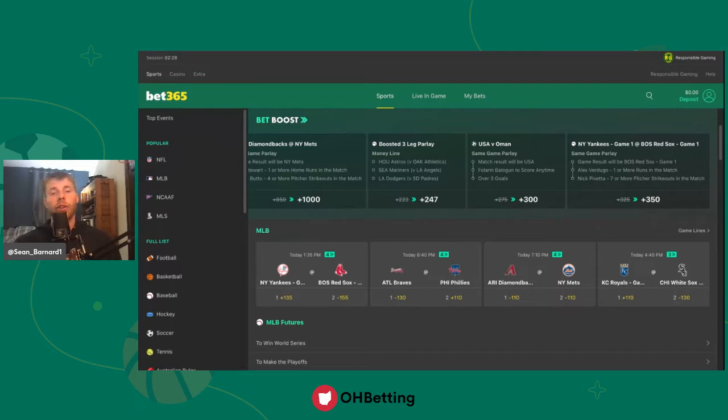So make sure you do that on the first deposit and as you're getting signed up, and then get ready to capitalize. So let's take a look.